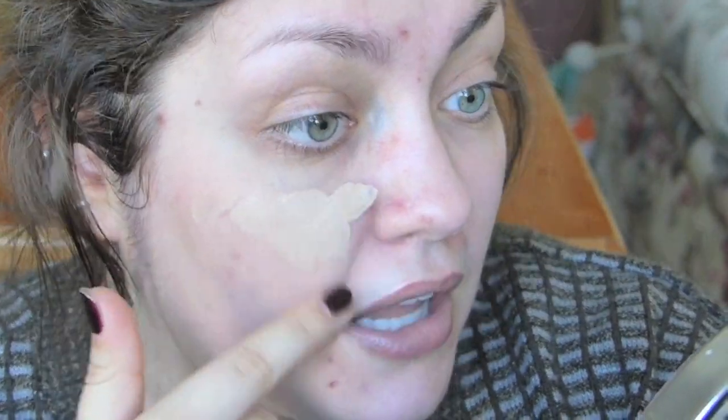It's just got your typical foundation smell to it, really nothing offensive or anything. It's got a really quick dry down time, like you put it on instantly and it starts to feel like it's going from a liquid to almost a powder finish, but I didn't really put on that much of it, so I'm gonna apply a little more.